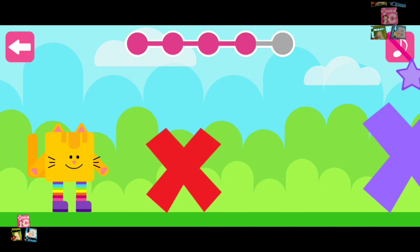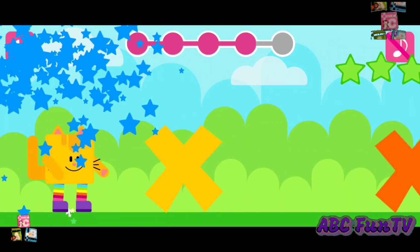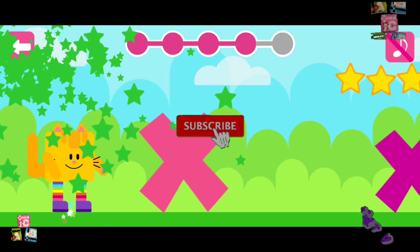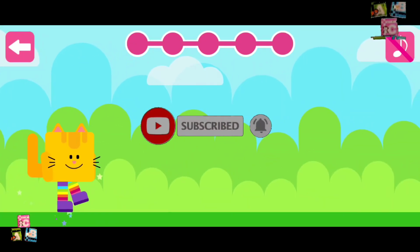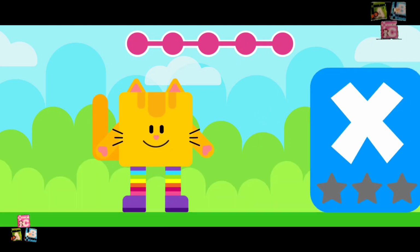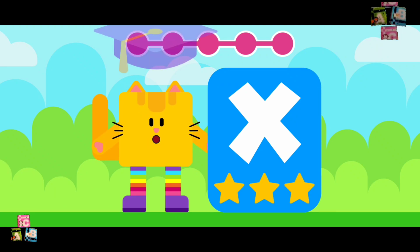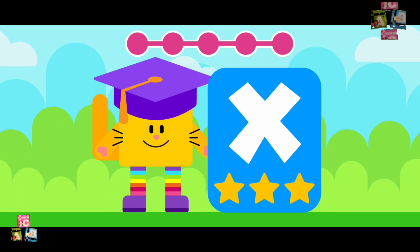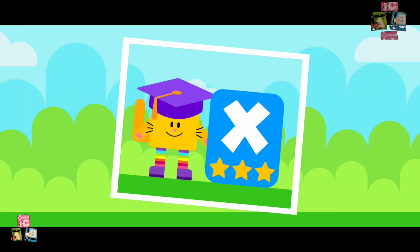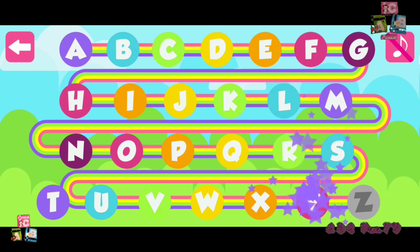Let's jump from alphabets. X, X, X, X. Good job! Congratulations! Here's your diploma! Yippee! Ready for a nice photo? Congratulations! You've unlocked a new letter!